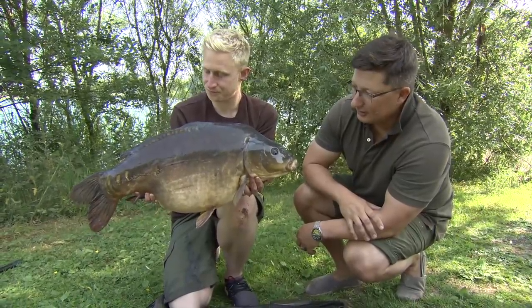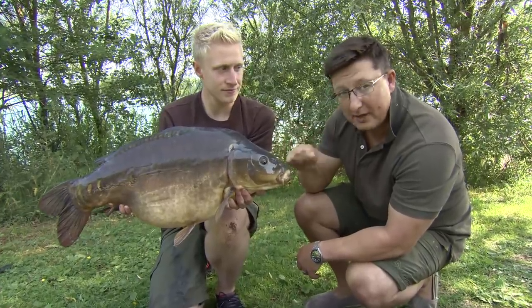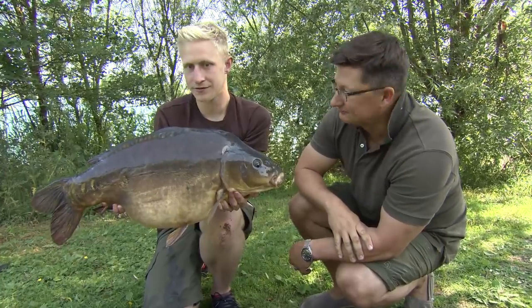Wicked, okay. Well, Jake's going to get this one back, and then I'm going to have a cast round in my swim with the marker rod and try and map mine out, and then obviously we're going to talk to him about rigs later on in the show.